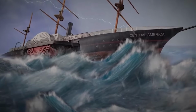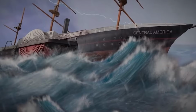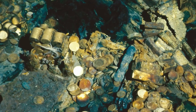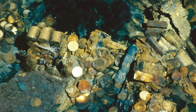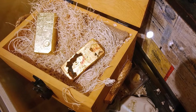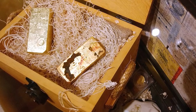The ship was carrying a hefty cargo of gold prospectors returning from California, laden with their hard-earned nuggets and coins. When the ship sank, it was carrying an estimated 21 tons of gold, a loss that contributed to the Panic of 1857, a financial crisis that shook the United States. Fast forward to the 1980s, when a group led by marine engineer Tommy Thompson used evolving technology and extensive research to locate the shipwreck and recover a portion of its treasure. The treasure that they managed to bring up from the seabed included thousands of gold coins, hundreds of gold ingots, and countless gold nuggets.